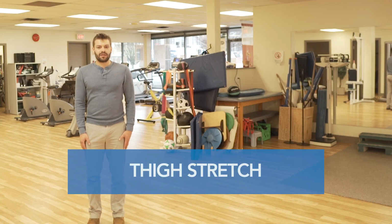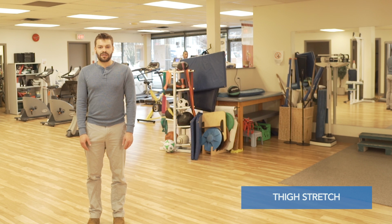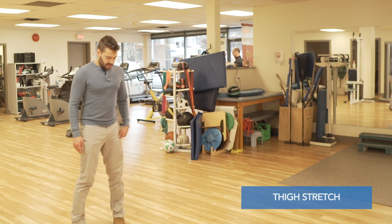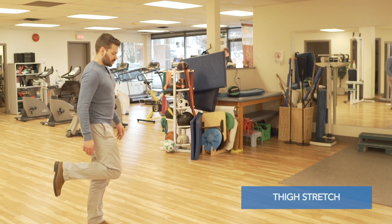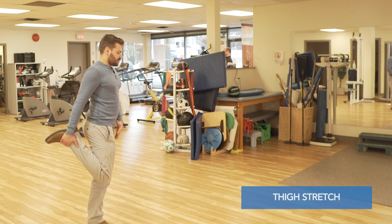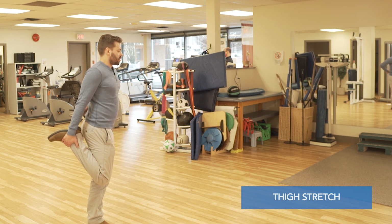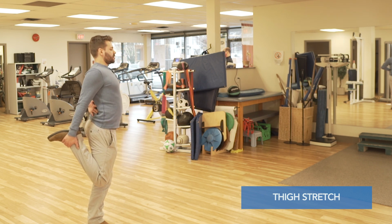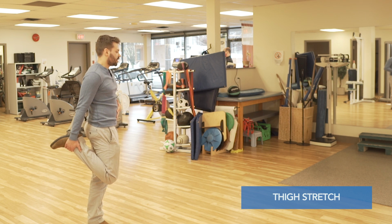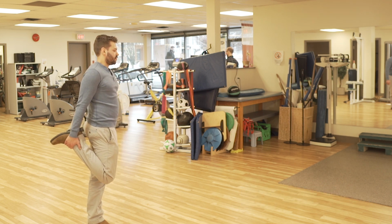Okay, so the next stretch we're going to go through is stretching the front of your thigh, or your quadricep muscle group. So what you're going to do for this one is you're going to actually stand on one foot. You're going to grab your ankle just like that, and you're going to try to bring your knees together and pull your ankle towards your buttock. What you want to do is actually prevent arching your lower back. So keep yourself nice and upright, just like that. You should feel a stretch right through the front of your thigh.